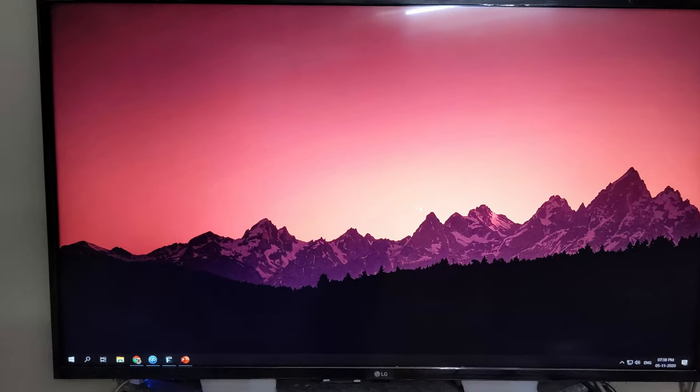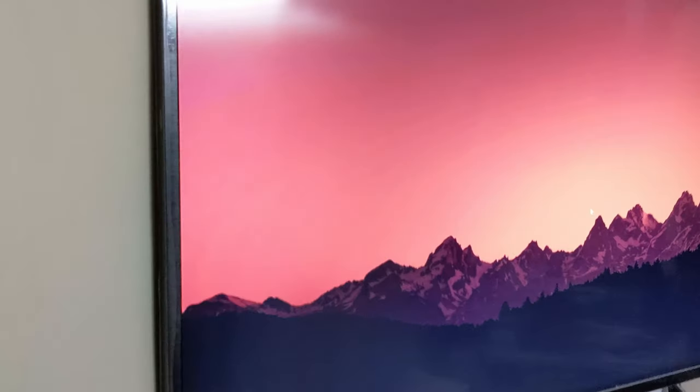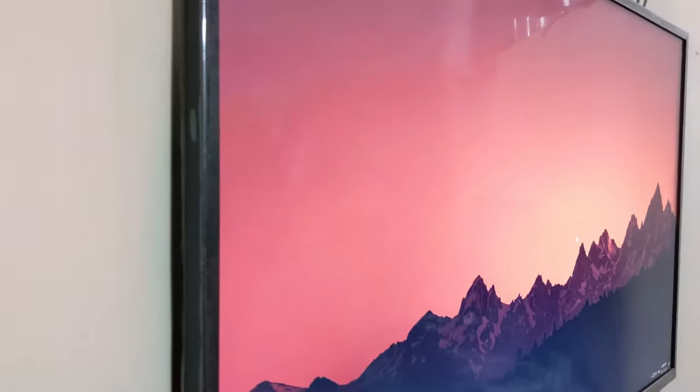Now I will show viewing angles of this TV when showing an image, and when showing white color. I'm also doing a comparison with my LG 4K monitor model LG 24UD58B as it has very good colors, viewing angles, and panel.